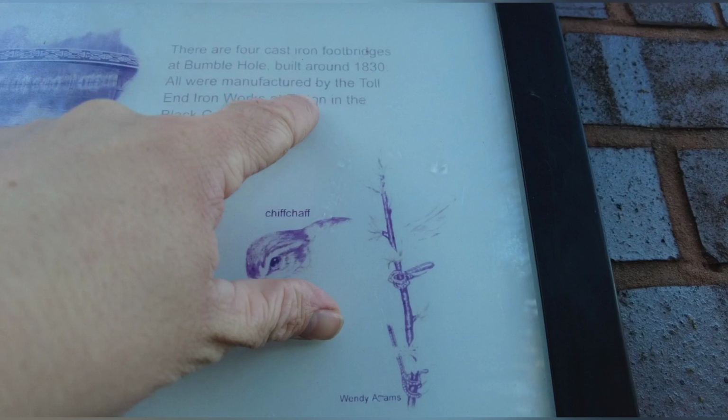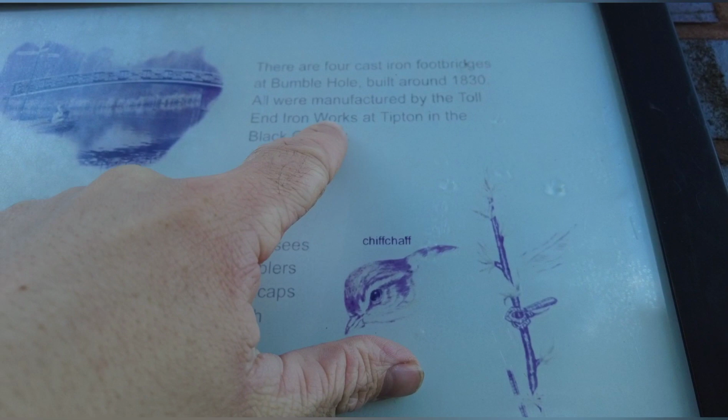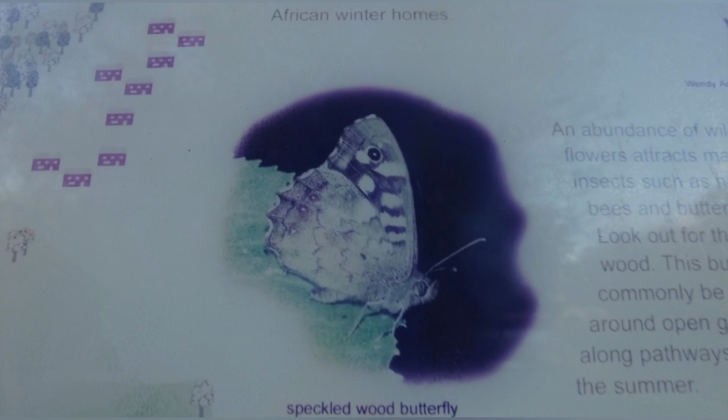I mean, the bridges, as I mentioned, constructed there, so 1830, four cast iron footbridges. And those were actually made in Tipton by the Horseley Company. It don't actually state there, by the Toll End Ironworks, yeah. Horseley Company, I think it is, in the Black Country. But there's lots of information, wildlife. You've got the yellow iris, so you can see there's a lot of plant life. But let's go and journey further down the canal. Nice, interesting actually reading that.